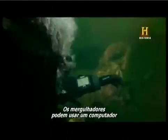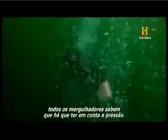Divers can use a computer to calculate the amount of pressure they're exposed to and calibrate a slow return to the surface. Coming back from a deep dive may take hours of slow decompression. So every diver knows that pressure is a force to be reckoned with.